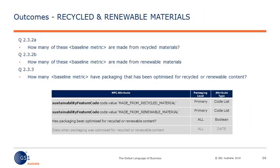So these are existing attributes, and they're linked to code lists. In these particular examples, how many of these baseline metrics are made from recycled material? The sustainability feature code attribute is a standard global attribute. There's a series of code lists associated with that, including made from recycled material and made from renewable material. So both of those could be used to respond to questions 2A and 2B, and 2C is an existing attribute called has packaging been optimized for recycling or renewable content. So that's also an existing one, which gives us some steps forward. These are just existing ones which happen to be a very good match.